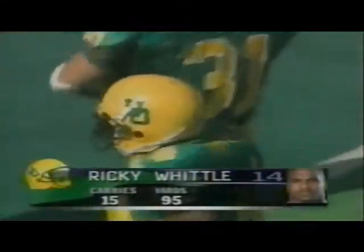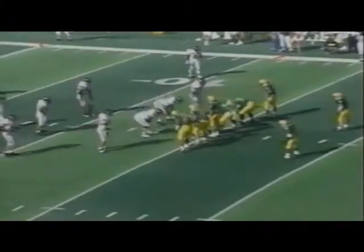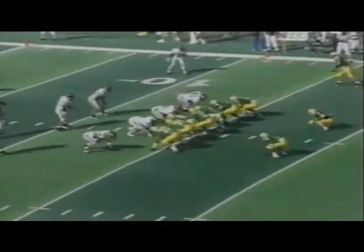There's another 7 for Ricky Whittle, and officially now 95 yards for Ricky Whittle. Little counter trap inside. Nice fake by Whittle to the outside, then coming back inside, and good job by Paul Wiggins downfield getting a key block on the linebacker. A young man that's played very well this year, Paul Wiggins, from that tackle position. Second and a long 3.